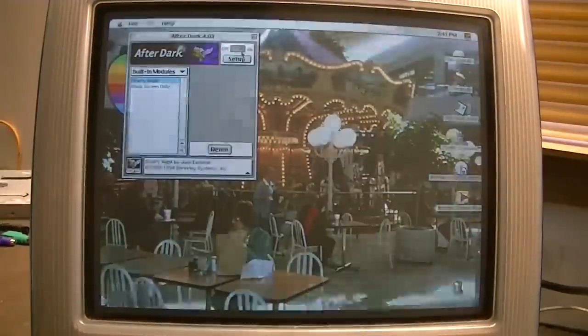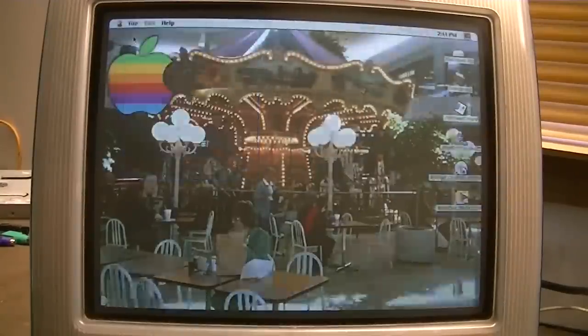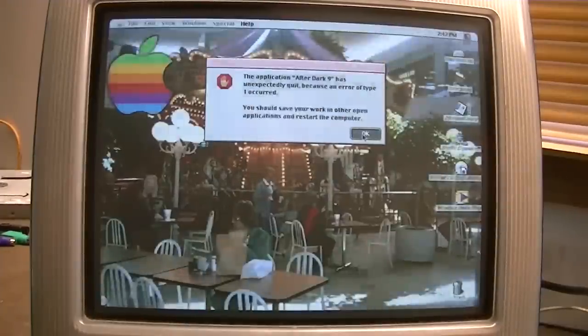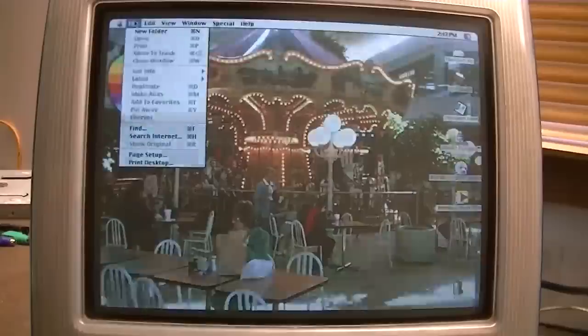If I put other modules on there for After Dark, for some reason it'll say there's not enough memory to run the screensaver. And After Dark crashed. That's lovely.